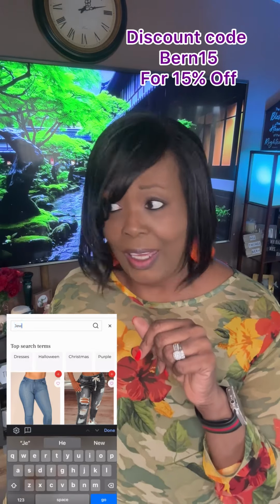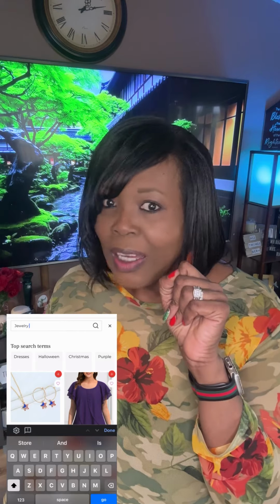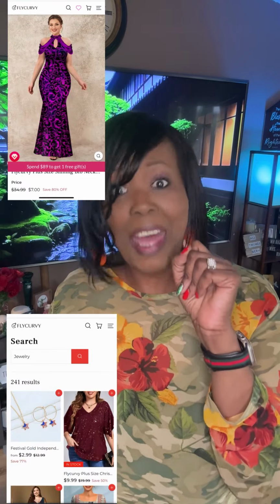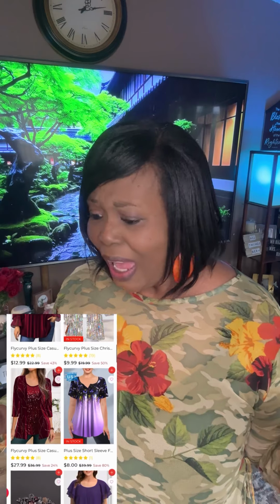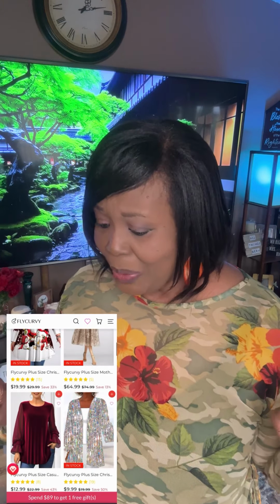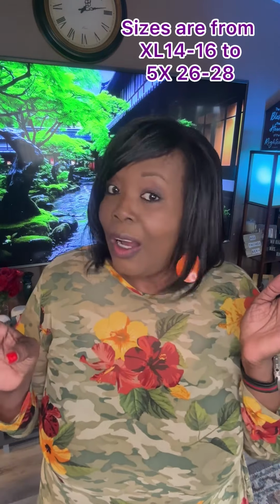Y'all, the prices are like, what? I was looking at this dress today. I'll probably pop it up right here. $7. I was like, $7? Are you serious? But anyway, their prices are so affordable. I think the cheapest thing I've seen so far was $7. And the prices go up. It just depends on what you're ordering. They have mother of the bride outfits. So if you have a daughter, or if you have a son that's getting married and you want to be fly, y'all need to check out this website.